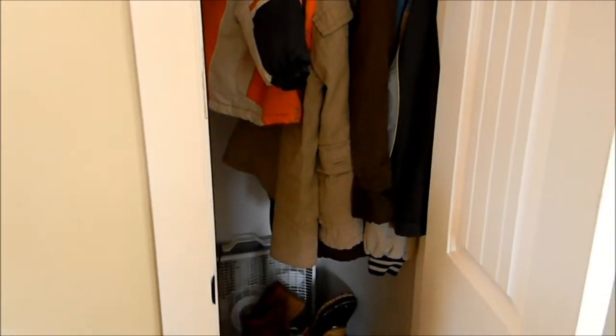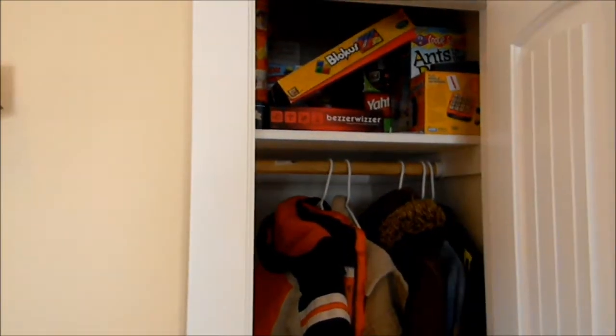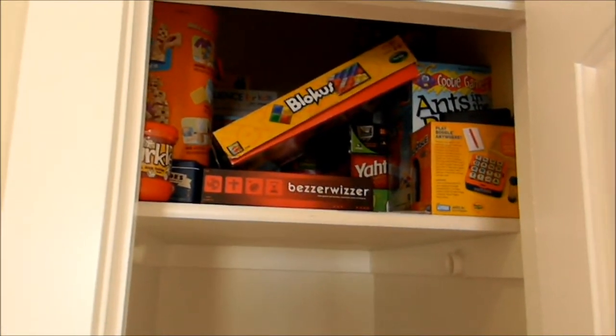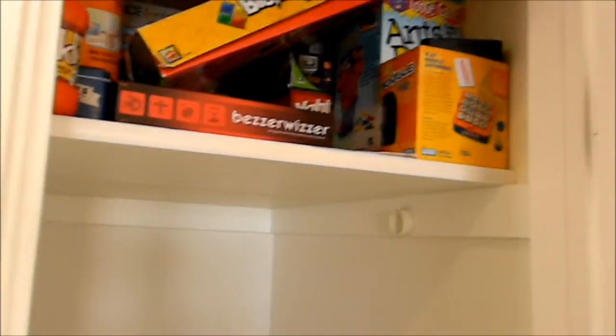Alright, so here is your typical, I'd say, hall closet. Got the vacuum in there, wintertime cold gear for the kids, jackets, and then this closet has one shelf up top like a lot of them do. One second while I set up this closet. Okay, so here we are back at the closet again, and here's our top shelf, just like we had in the pantry. Our family has games up there, but obviously you could put food up there if you wanted to. And then this closet is designed exactly the same way.